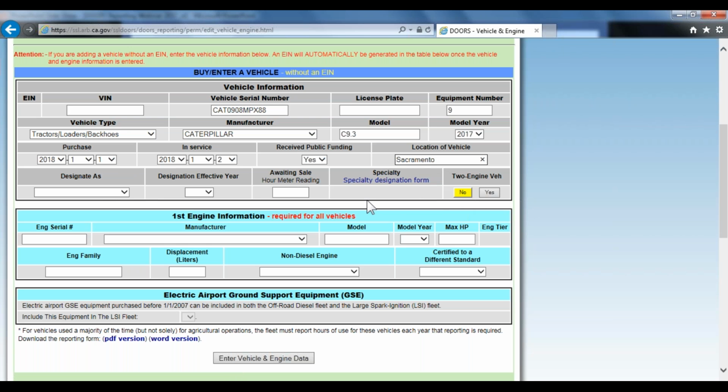Okay, I don't need to fill out anything on this last section. None of this applies to me. You have some special designation options here and some awaiting sale information. If it's a 2-engine vehicle, you can click yes, and it'll give you option for 2 engines. So I'm going to finish and enter in that engine info now.